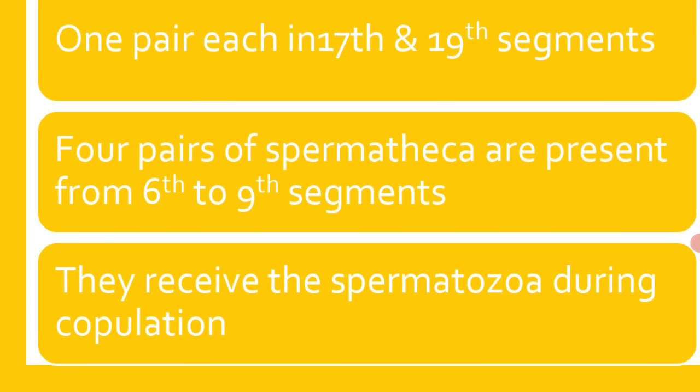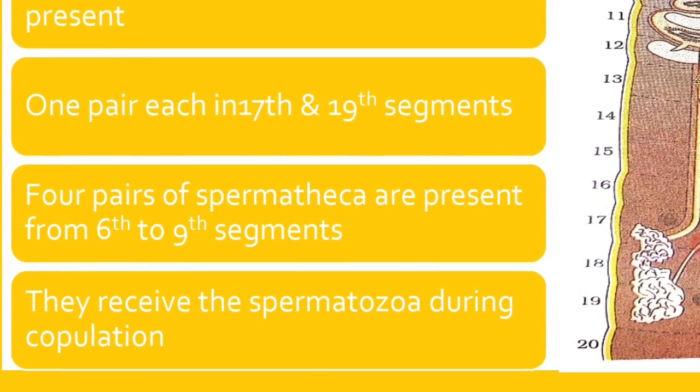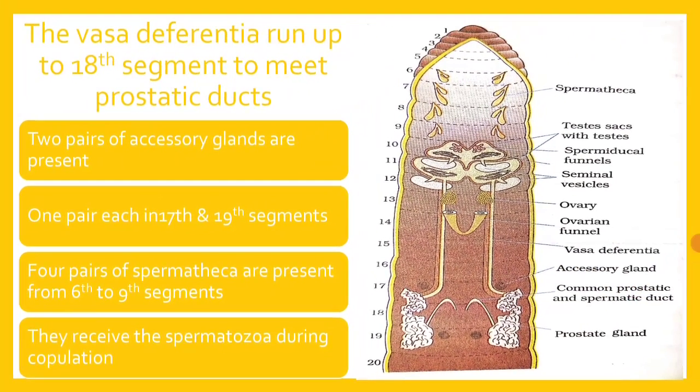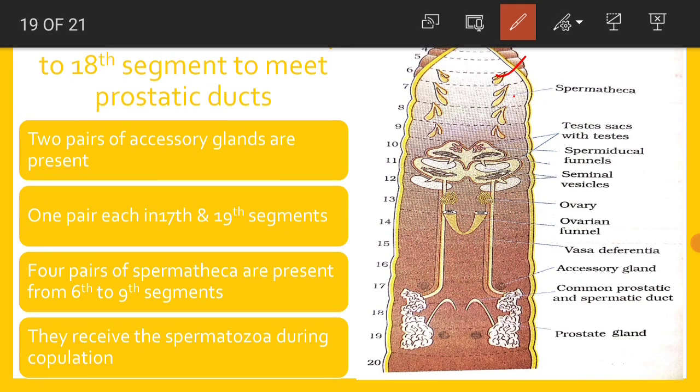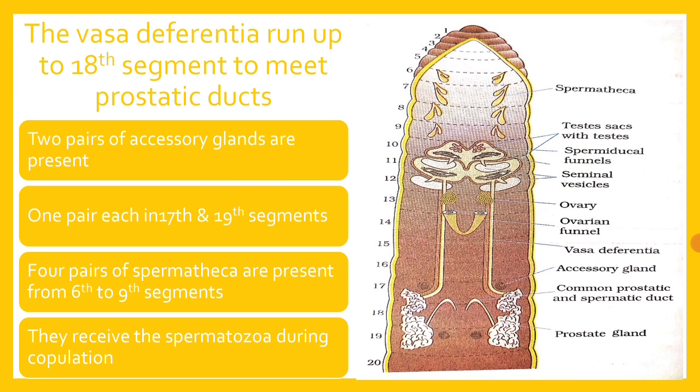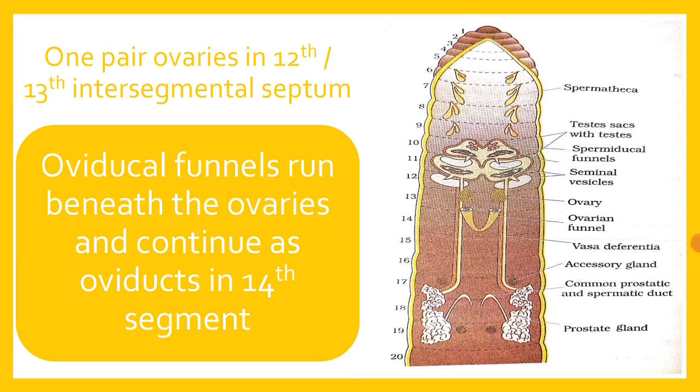And four pairs of spermatheca are present from 6th to 9th segments. And this spermatheca, here you can see these are the spermatheca. They look like this. They store spermatozoa after copulation. They receive spermatozoa and store them for some time during the process of copulation.